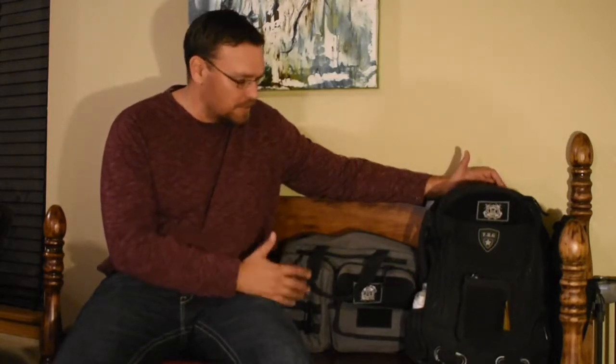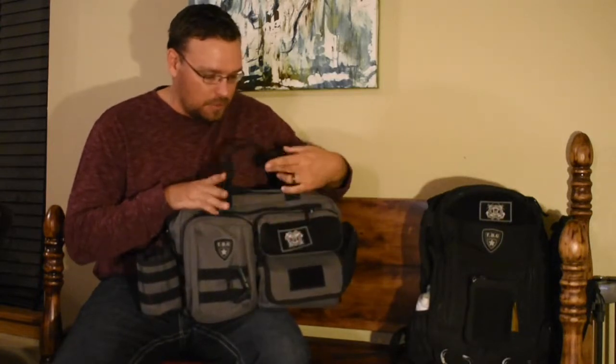So this is ultimately what the wife got me. She got me both of them. Because at the time, she was pregnant, we knew we were having twins, but we didn't know what we were actually gonna need. We didn't know how much space we were gonna need. So when we started, this was the bag that I tried to use for a long time.